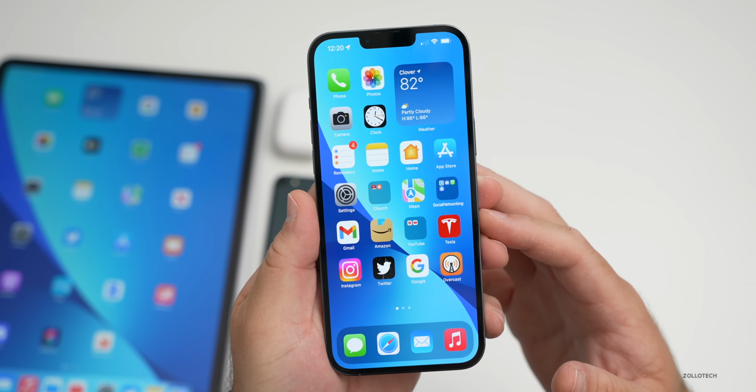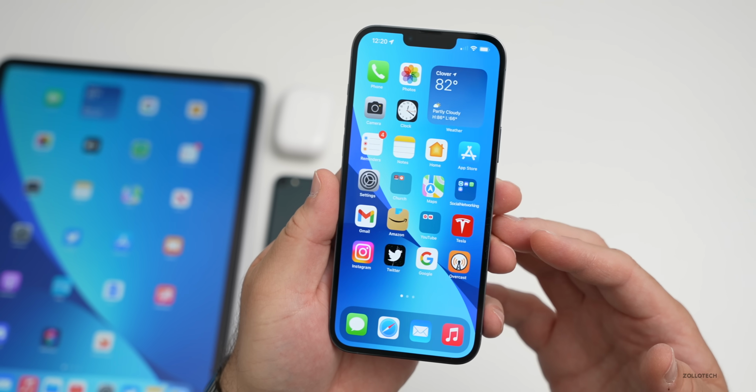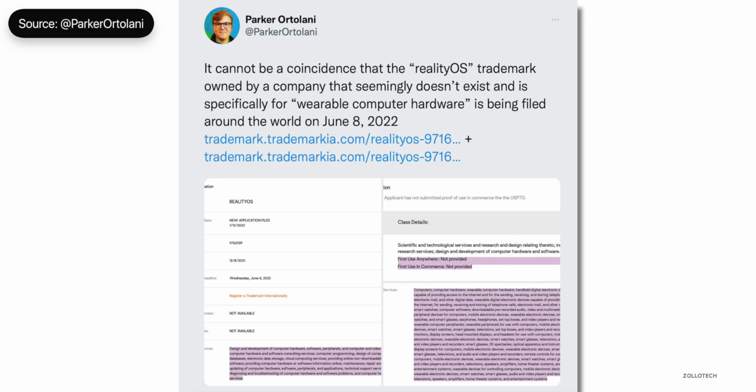or early 2023. However, recent trademarks have been found that show that RealityOS was registered this past December and has a foreign filing deadline of June 8th, just 2 days after WWDC. So we definitely could see it as soon as WWDC as a one more thing.